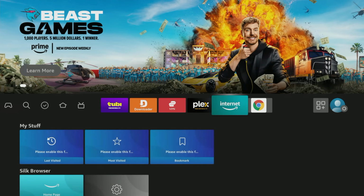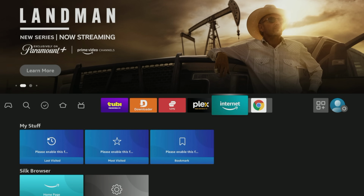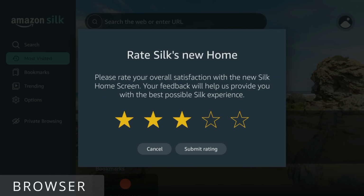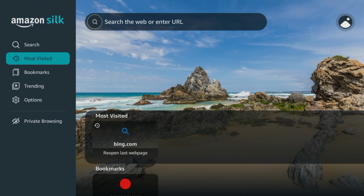Now, I did save the best for last, and that is the internet. Internet is super important, guys. This is basically just a browser. This is the Silk browser, the one that Amazon recommends. Having the ability to have a browser on your Fire TV stick is next level, because once you have a browser, you're basically turning your Fire TV stick into a computer. So literally anything you can ever imagine on the web, you can now watch on your Fire TV stick. So a lot of people use it for their computing needs.